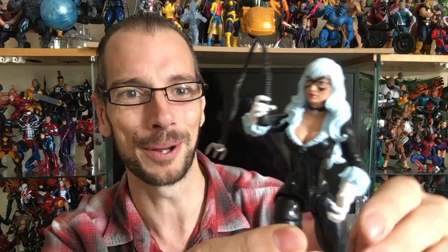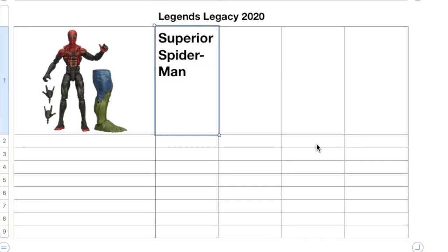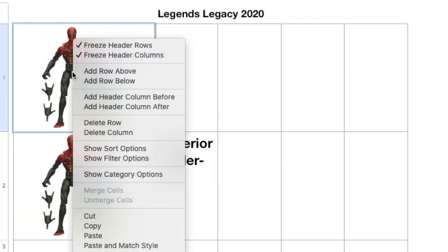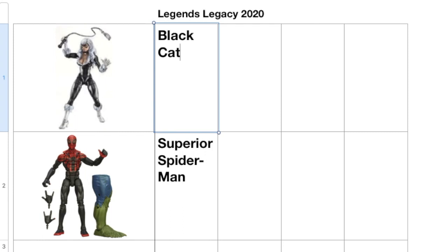So yeah, Felicia Hardy, much better than I thought. I thought I was gonna put her behind Superior. But actually, no, she's gonna go above Superior. So on my little spreadsheet here, Superior is gonna get bumped down to number 2, and we have a new number 1 figure in Felicia Hardy, the Black Cat.